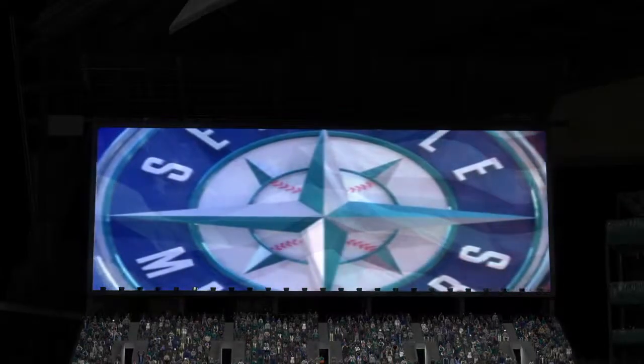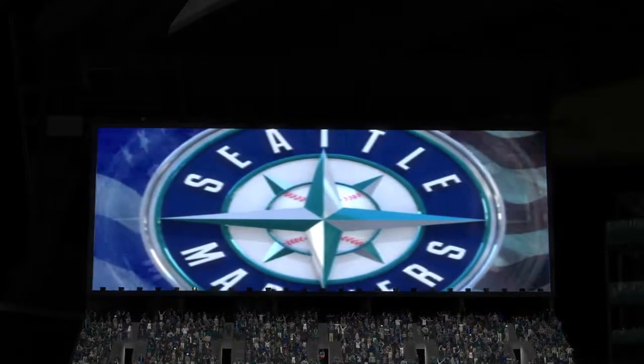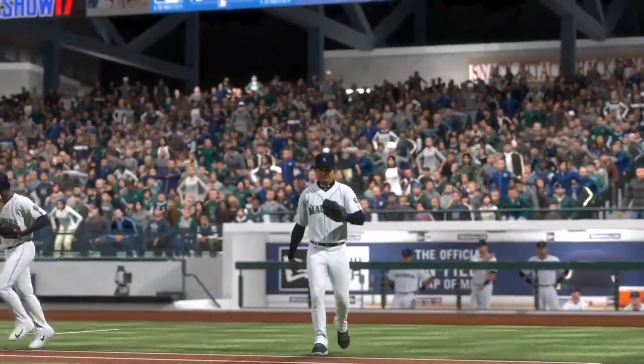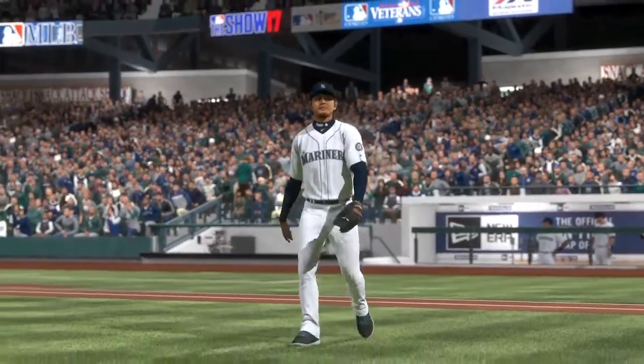MLB The Show has baseball from the Pacific Northwest and Safeco Field in Seattle. Tonight, it's the home opener for this new season between the New York Yankees and the Seattle Mariners. It's Mariners baseball, and it's next.